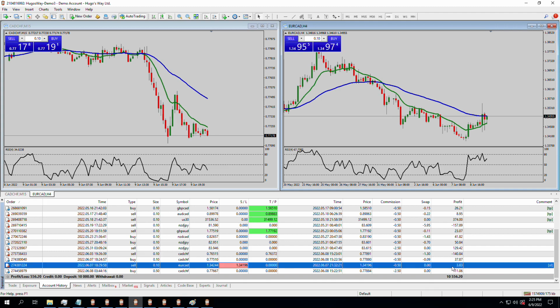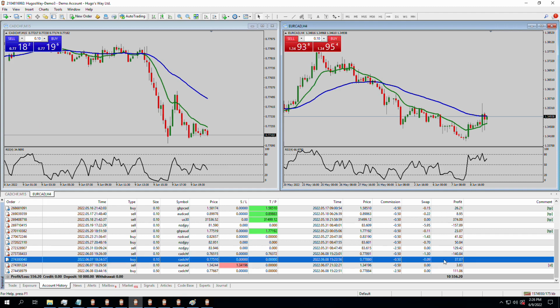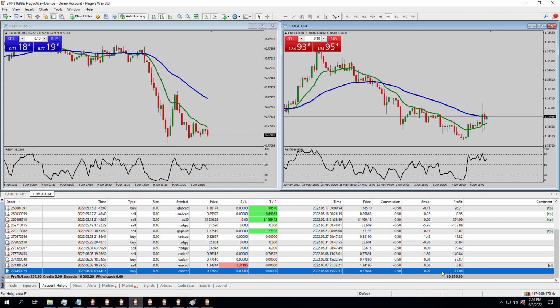I did a trailing stop here as a test, a 10 pip trailing stop as a test on EuroCAD, and it went up, and then the trailing stop took profit at $3.83. And then we had the CAD Chief trade, which was hung. It went ultimately into minus $140.84 in a loss. And then you can see I did an additional hedge trade, which went $37.87 in profit. And then I did one additional buy trade because that's what the trend was doing. I made $111.06. It's just about over $4 in profit total. So zero net losses there.